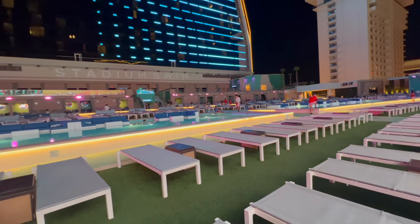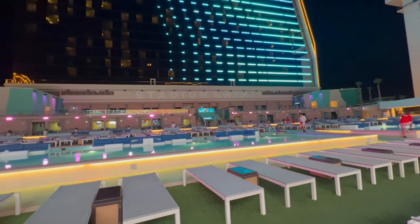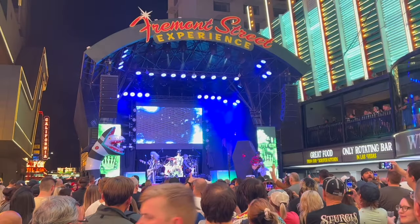Since it's a Friday night that didn't have a major event, there were barely any other people there. It was perfect. I felt like I had the whole place to myself.